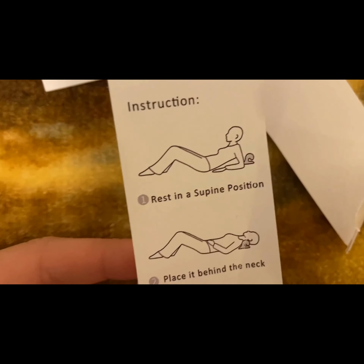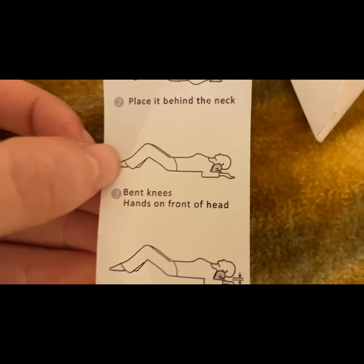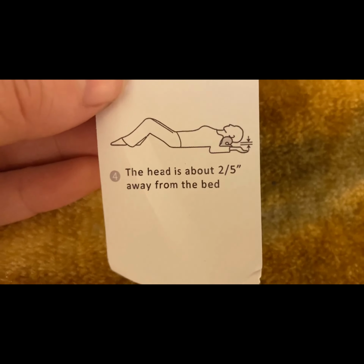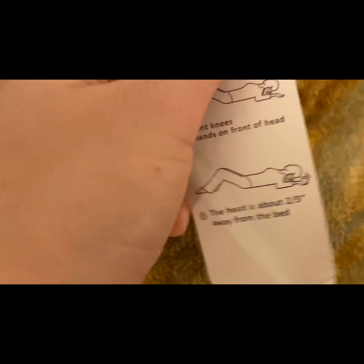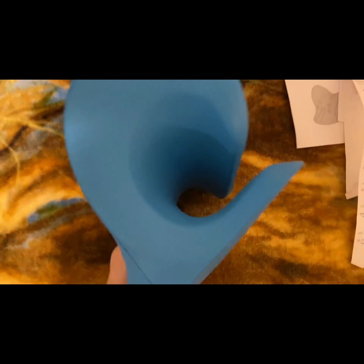Rest in a supine position. Place it behind the neck. Bent knees, hands on front of head. The head is about 2/5 inches away from the bed. So those are the instructions. Do with that what you will. But this is it.